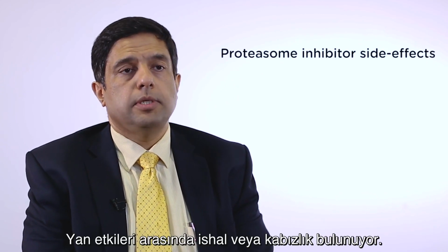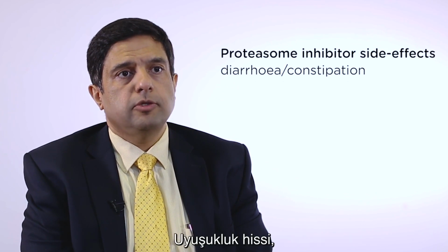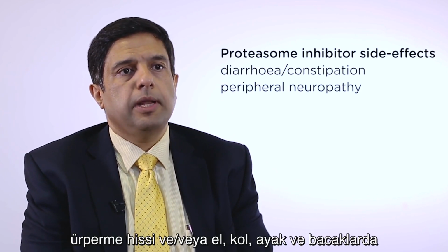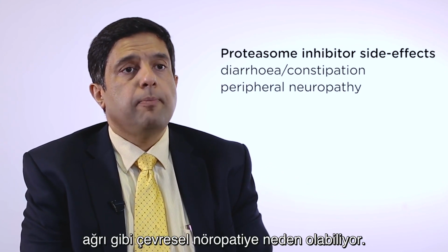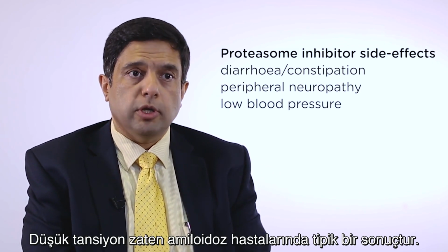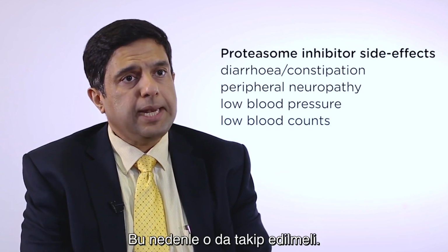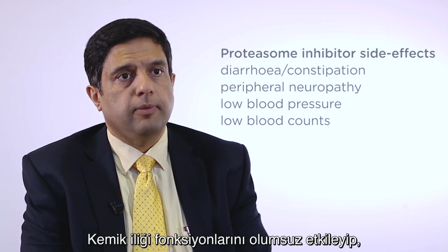The main side effects of Velcade in patients with amyloidosis tend to be diarrhea or constipation. It can damage the nerves, particularly when many cycles are used, causing so-called neuropathy, which can typically manifest as pins and needles in feet, followed by pins and needles in hand. A peculiar problem in amyloidosis patients is low blood pressure on standing, or postural hypotension, which needs to be monitored for. It can also affect bone marrow function and reduce the level of platelet cells, but we will usually monitor for this when the chemotherapy treatment is delivered.